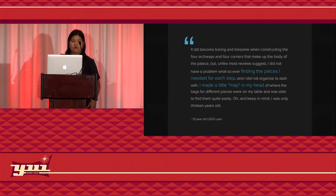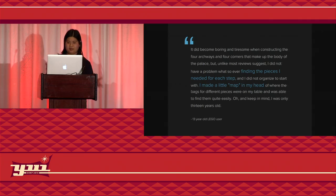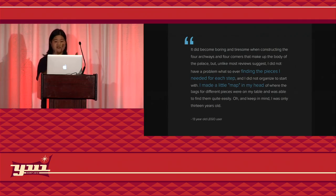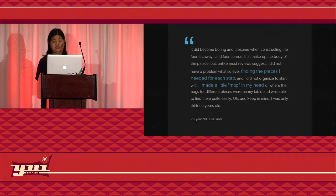I scraped the LEGO website to see any comments about the Taj Mahal LEGO set. One quote reads as follows from this 13-year-old who represents a key persona in their target demographic. "It did become boring and tiresome when constructing the 4 archways and 4 corners that make up the body of the palace. But, unlike most reviews suggest, I did not have a problem whatsoever finding the pieces I needed for each step, and I did not organize to start with.